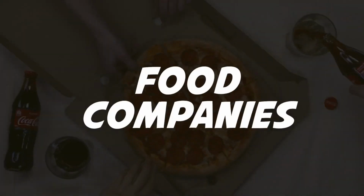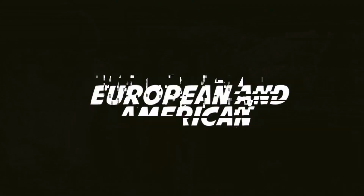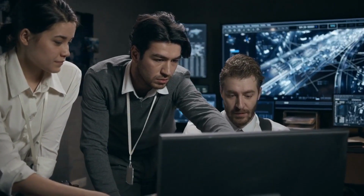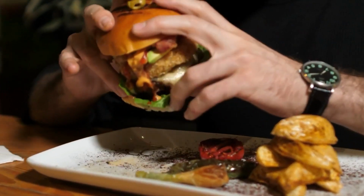Want to know what really opened up my eyes to how food companies exploit us? I spent years investigating the difference between European and American food products, and what I found disgusted me. Here are 6 American products that are completely different overseas.